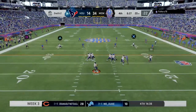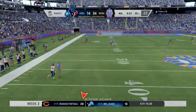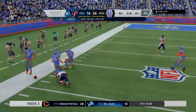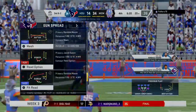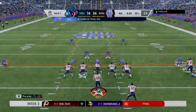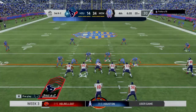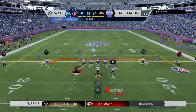2nd and 2. Dancing to his left. Now he's going to let it go deep left side. And that'll be incomplete. Good protection that time, and they couldn't hook up on the long one. Now it's 3rd down. The Texans on 3rd down. They're struggling. 0 for 6 thus far. This time they face a 3rd and 2.